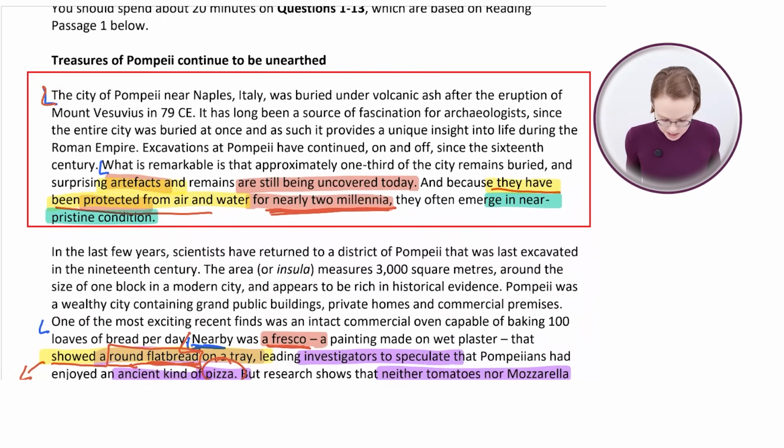The city of Pompeii near Naples, Italy, was buried under volcanic ash after the eruption of Mount Vesuvius in 79 CE. It has long been a source of fascination for archaeologists, since the entire city was buried at once, and as such it provides a unique insight into life during the Roman Empire. So this is just a description of what the passage is generally about, right? It's about the city of Pompeii, and it explains what happened back then.